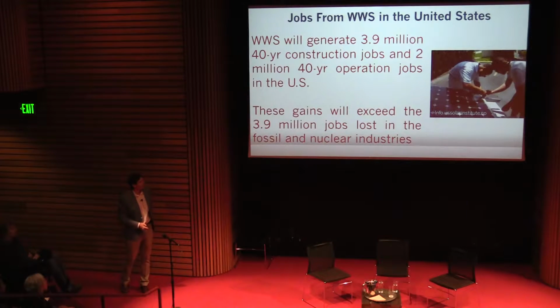Wind is cheaper. And in terms of job creation, the 50 state plans would produce a net 2 million more jobs than we'd lose. And this is another benefit of the conversion.